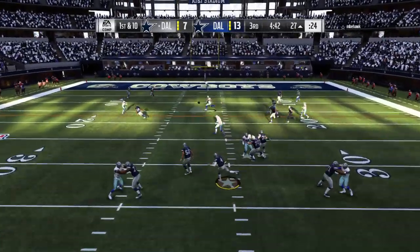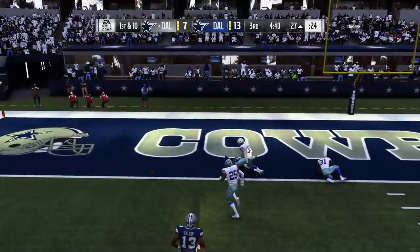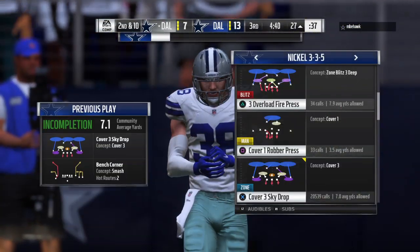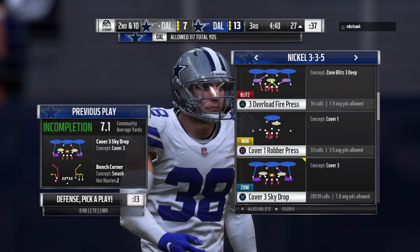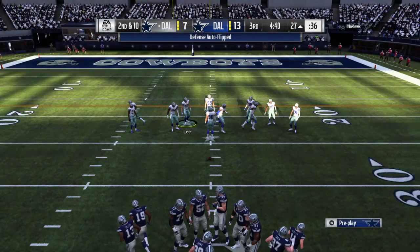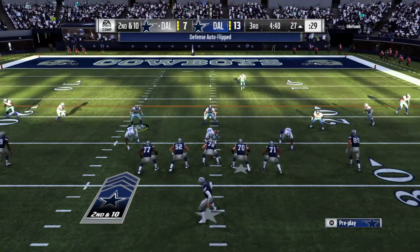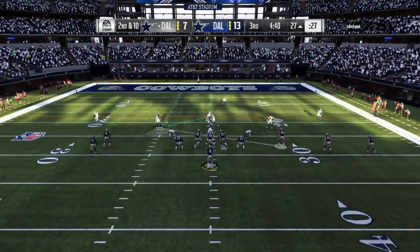Following the interception, here's Prescott. He couldn't quite hold it. Got hit. Ball pops out. Incomplete. They have not gotten him going at all. Tried to spark something there with a longer throw. Unable to complete it. But you have to keep trying. You're always trying to get him the football.